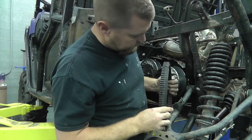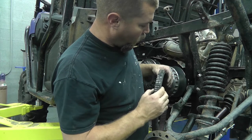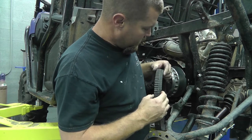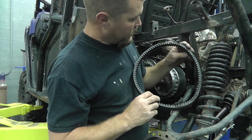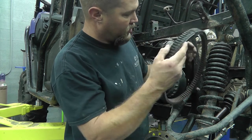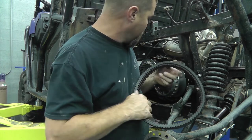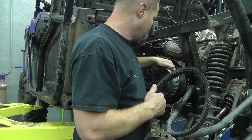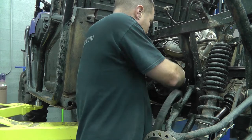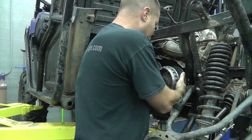Look at that. See how much it's missing right there? It's missing a good quarter of an inch of belt all the way around. Obviously that sheave wouldn't be able to clamp down good on that. And on the inside of it, it's all chewed up. And then look here, missing a good chunk on the inside right here. I don't know what in the world is going on inside this thing. I don't feel anything, no burrs or anything that's broken or would have grabbed a hold of this thing.